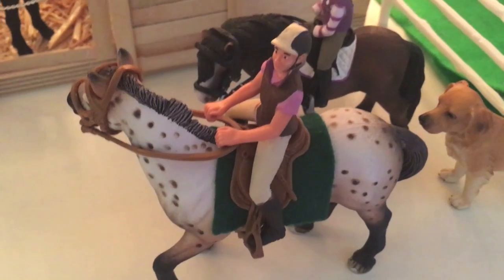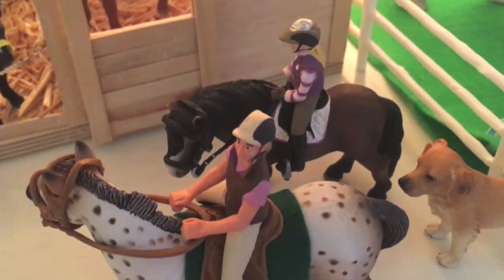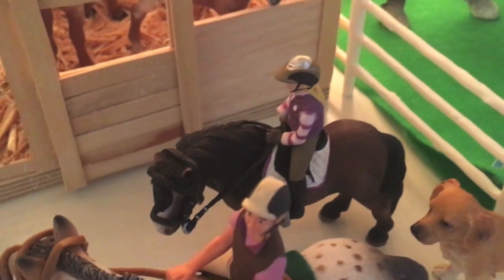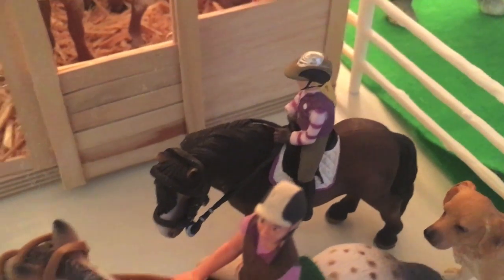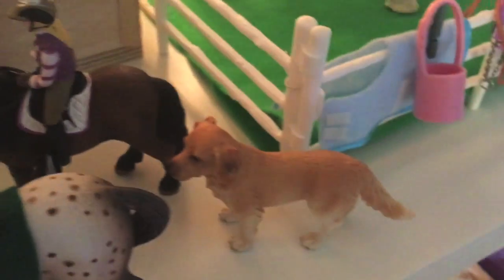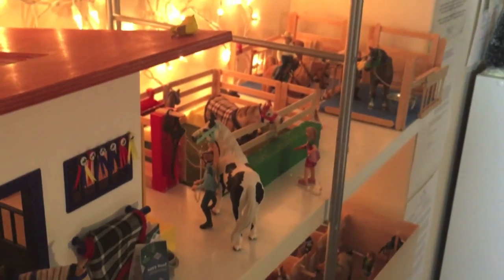So we have our Knabstrupper stallion, Jupiter, here, and they're just going out for a ride. And we have another girl, whose name I don't remember, so she will be cow number 5, on our Dartmoor Pony Mare, Arizona. And they're just going out for a hack, and we have our golden retriever just following them along. Okay, so that is this level, so we have one more to go.